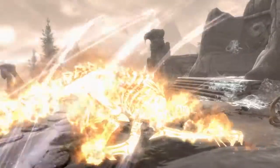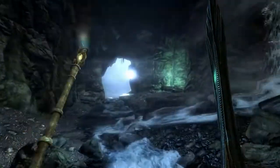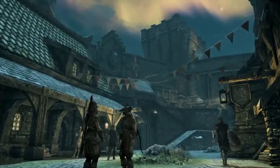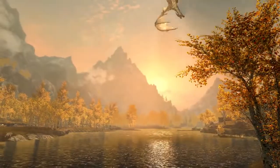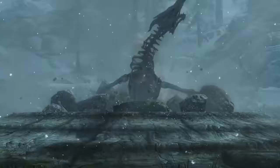I myself played and finished the game on two occasions, one on my Xbox 360 and my new playthrough on my Nintendo Switch. As expected, I encountered many enemies, discovered countless places, and lived through several adventures. However, throughout both of my playthroughs, I found a couple of particular items that seem mysterious to say the least.